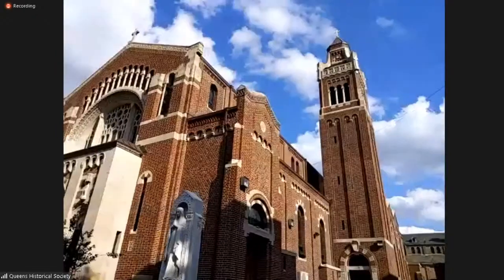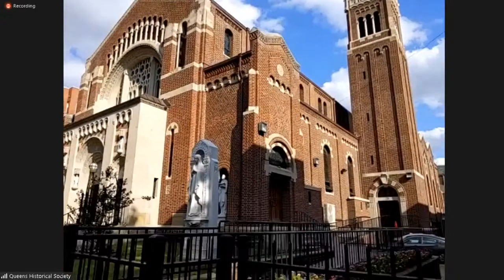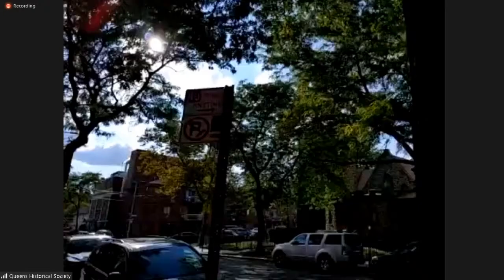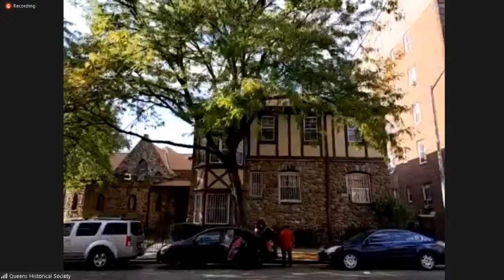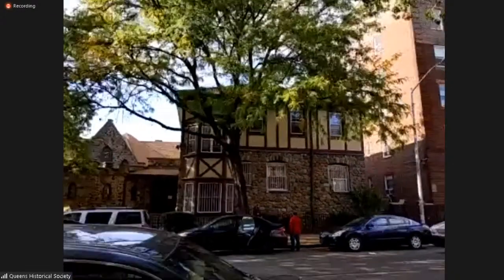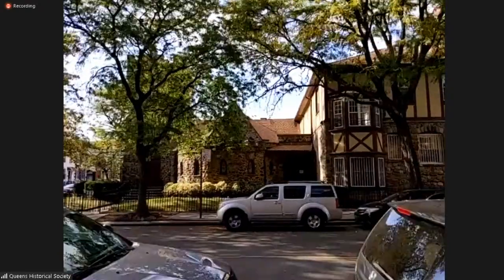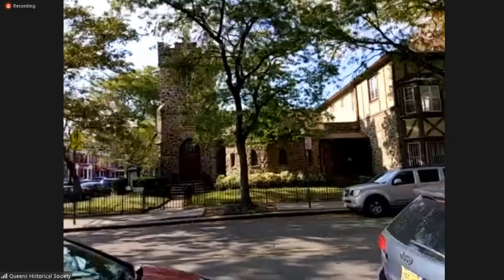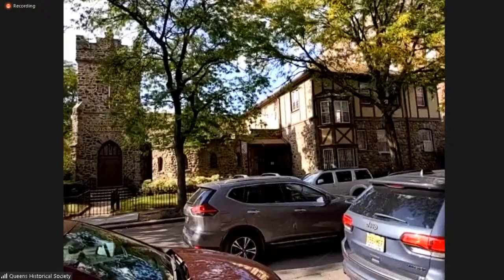And just a few yards away, you've got the tower from St. Bartholomew, just across the street really. This is the Elmhurst Baptist Church. I call this the Jane Austen Church because to me it looks like something out of a Jane Austen novel. So kind of funny here if you see its surroundings.